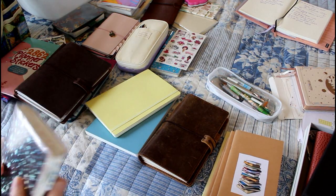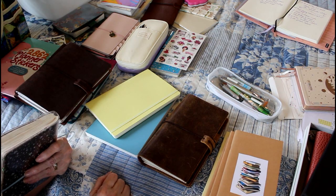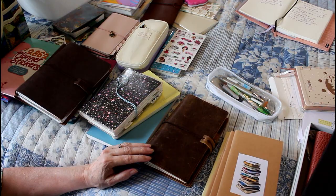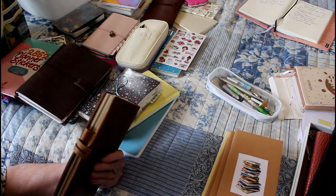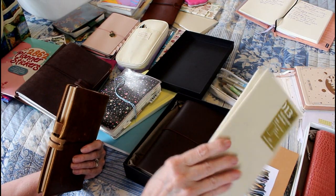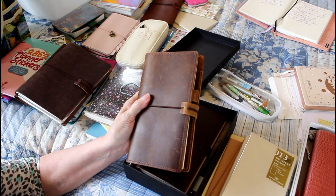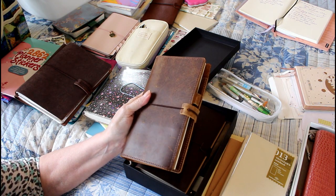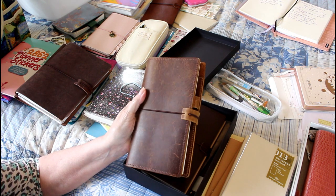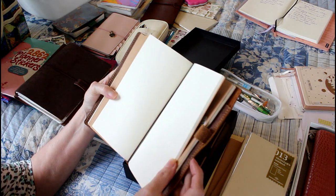What worked for me? When I analyzed all this stuff, I'll talk about that in a minute. First, I want to talk about traveler's notebooks. I already had one. It's beat up, for sure. It went a lot of places, and it saw a lot of action, and then I just stopped using it. I think because the pages were so narrow.